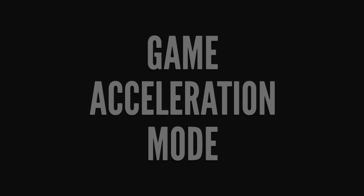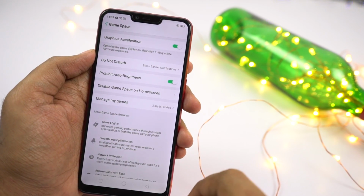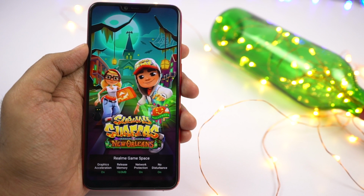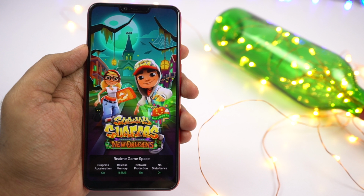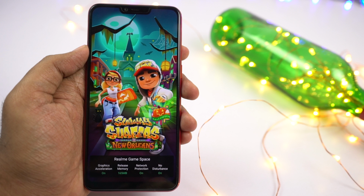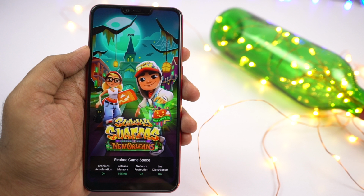Next we have game acceleration. Now just like the name says, it helps you play games in a better way. Once you enable this feature, while you're playing games, your phone will divert all resources to improve your gaming experience. It means faster game load speeds and better visuals, and more than that, it gives you the option for do not disturb mode, where you won't be listening to any kind of annoying notification sounds or visual disturbances like floating notifications, and it also gives you the option to disable auto brightness. Now that's something I really miss on many phones.